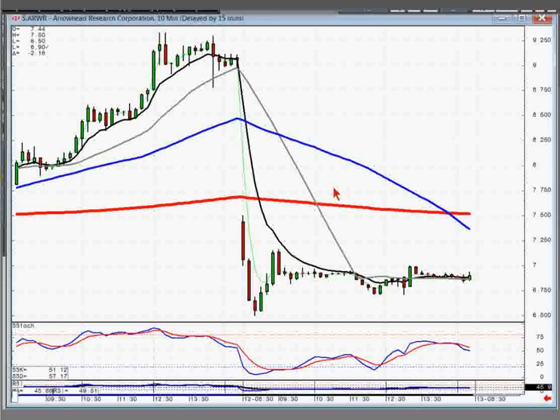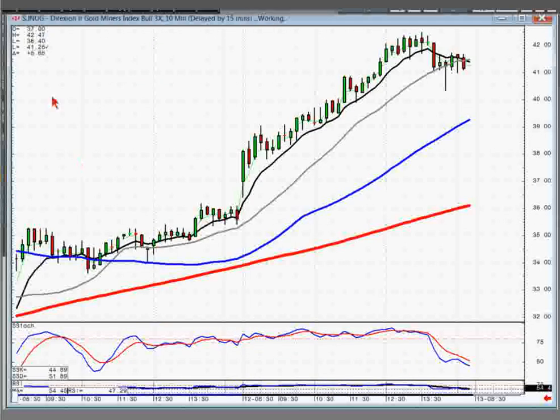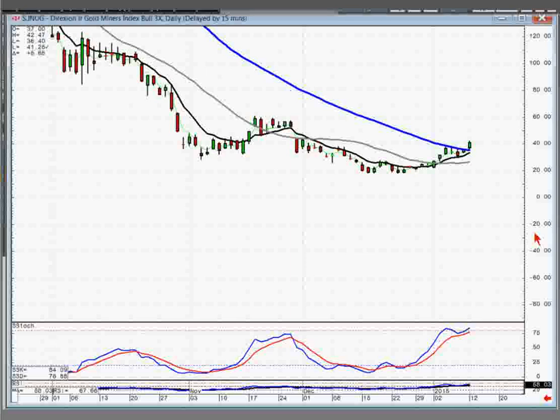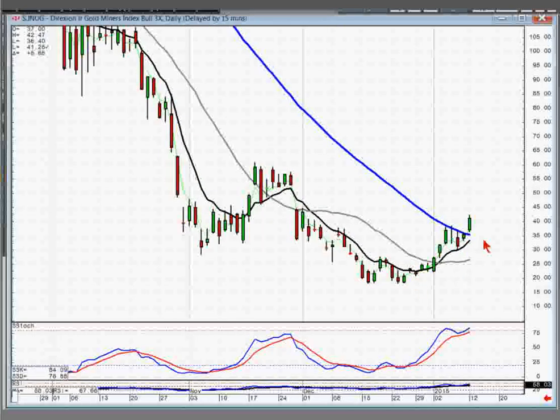JNUG was the next one, because it was showing a breakout. Not on this chart, on the daily chart. So JNUG has a good chart. There's the bobble. What's the target? Don't know. I would suspect your first target would be right up here to test this level.